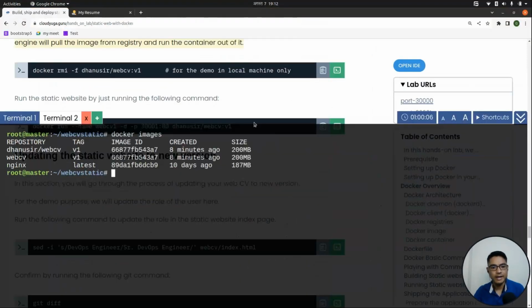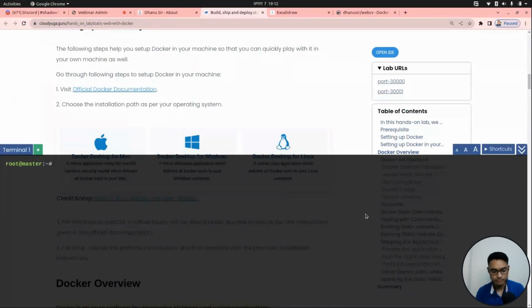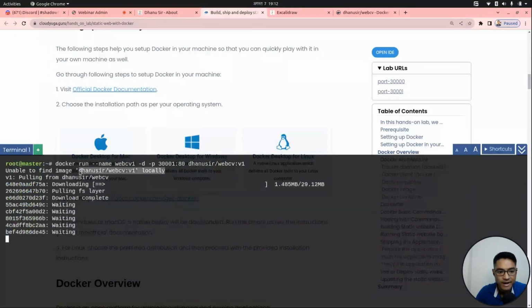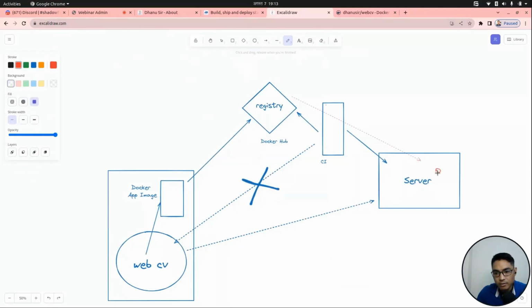Now as per our instruction, you just need to run this. Let me copy this to the other machine. Run this where we have no Docker images. I am running this command. Since our Docker could not find this Dhanu sir web CV v1, it is now pulling from where? We are at this point now. It is pulling that web CV v1 from this Docker Hub registry.